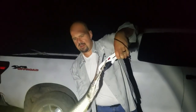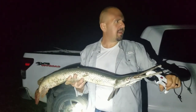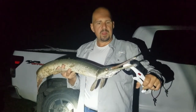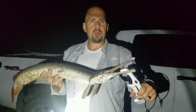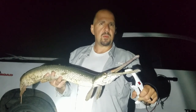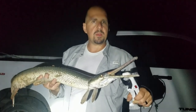Okay. Hey, guys. I guess I'll show you what we just caught out here. We've been out here getting some bites, and nothing's been hooking up. And just a moment ago, this living dinosaur showed up and ate a big old shad head. Now, this is a North American alligator gar. Kentucky Department of Natural Resources has actually been reintroducing these to the wild. They were pushed to almost extinction in these waters, the Ohio River and its tributaries.